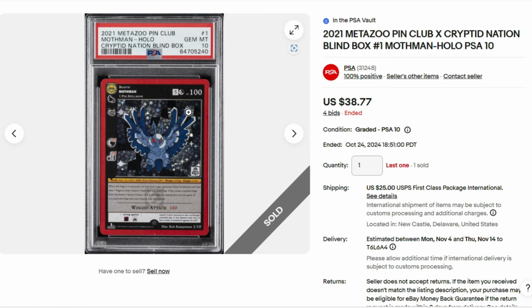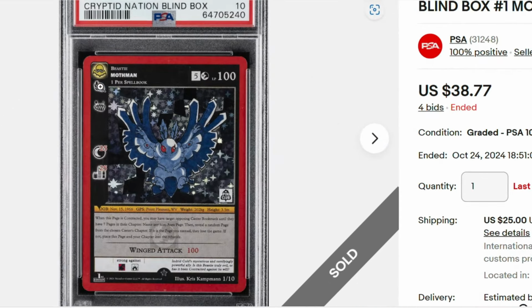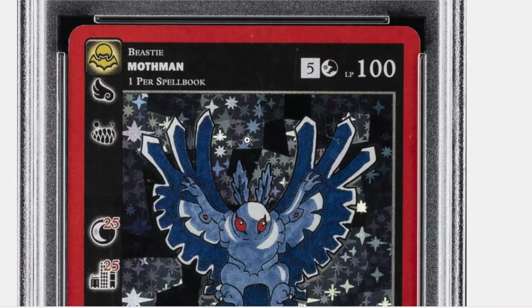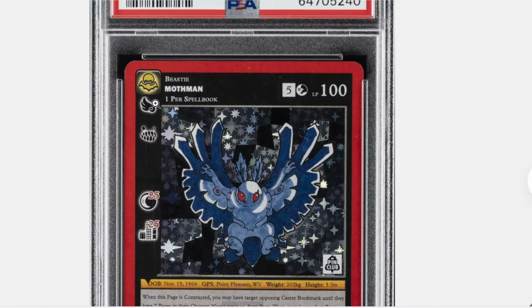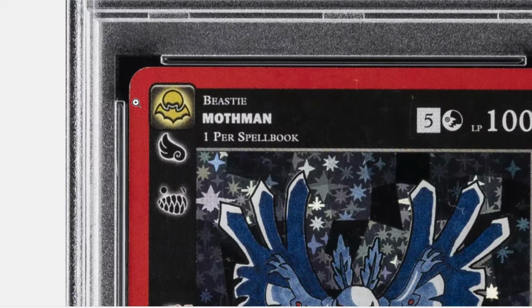Here we have Mothman from Pin Club, PSA 10 sold for $38.77 in auction. I've seen this card a million times, I own a few of these, but I never noticed this. It has a Nightfall logo up here, but this is the Cryptonation collaboration. It came out when Nightfall came out, so I mean when the set night... What is that whitening up in the corner there?